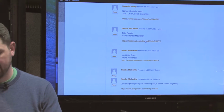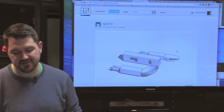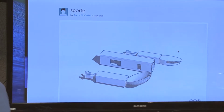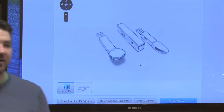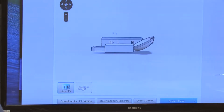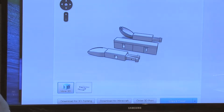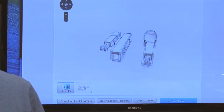Here's a cool one. I don't know how well this one works, but this is the sporf. Let's see if it's still there. So this is a modular spork and knife combination where, as they start to get used a little bit more, you can swap them out for different utensils, which is really interesting. Now this is actually a mashup of 3 or 4 different designs found on Thingiverse. So the clip design, he basically took from something else and plugged onto a spork. And it actually worked very, very well.